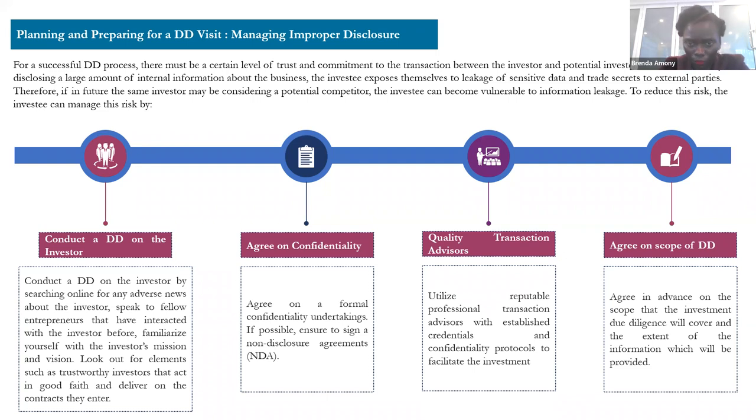The last one is really, even before you share, we'll send you an information request list, and also the extent to which information they want to see. So even before you share, know that the investor may not look at everything in the folder. If we're looking at, for example, commercial due diligence, I can only share, let's say, specifications of my product.